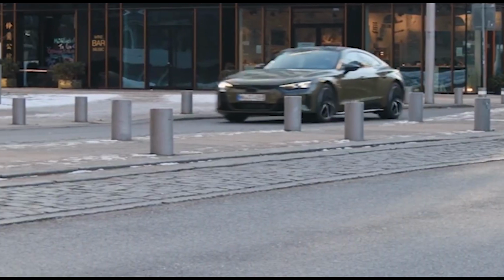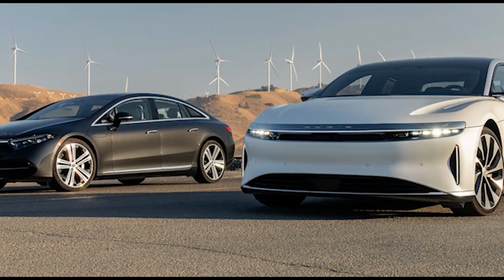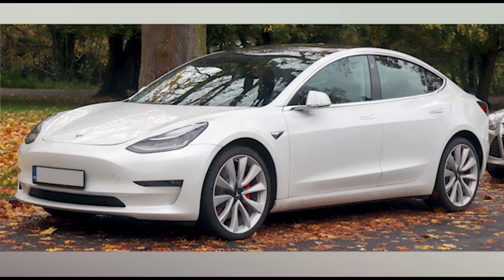Maximum range continues to be one of the most crucial considerations for potential purchasers. The Lucid Air, Mercedes-Benz EQS, and BMW iX are at the top of the scoreboard, along with more cost-effective options like the Ford F-150 Lightning and Tesla Model 3.